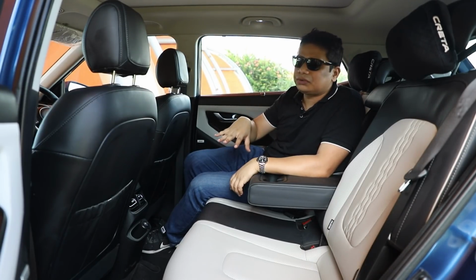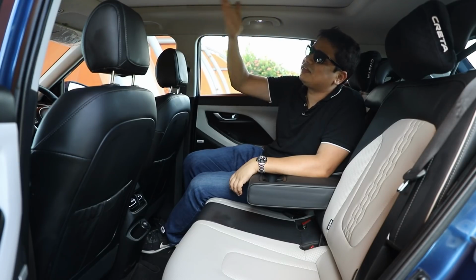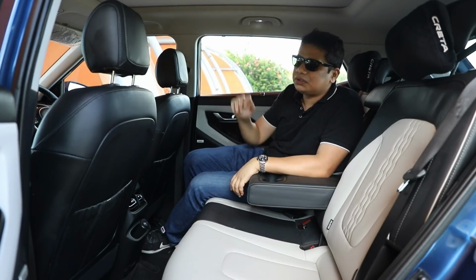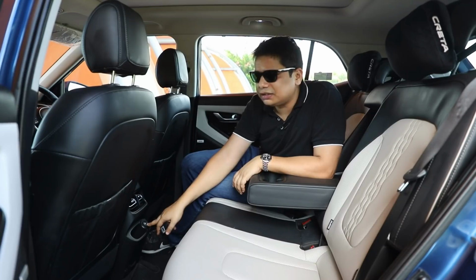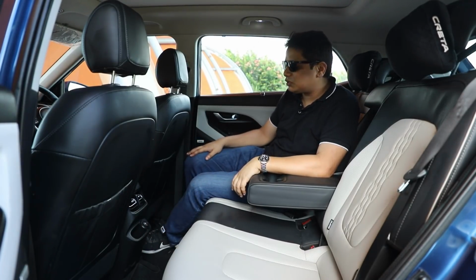And if you're sitting here with your kids and your wife, then this is something that you'll truly appreciate, especially in the evening. When you open it up, you also get an air purifier inside this car, which the City does not offer, and a couple of AC vents here, a USB port for charging your phones, and a big tray where you can keep your phones as well as wallets.